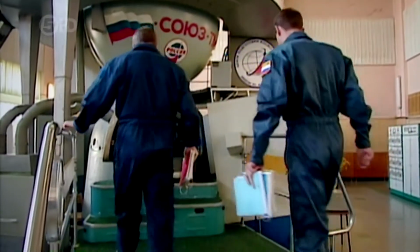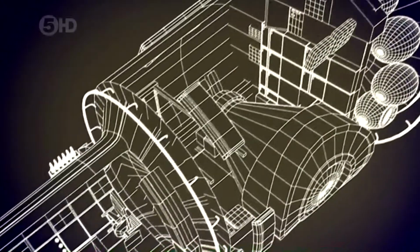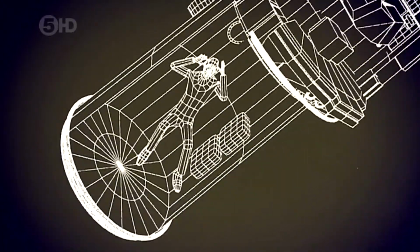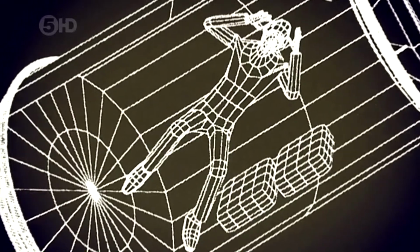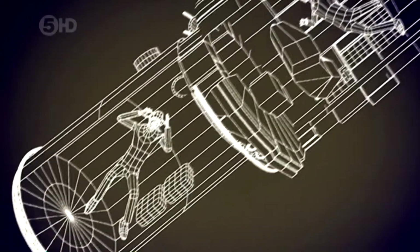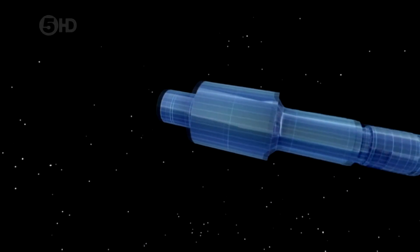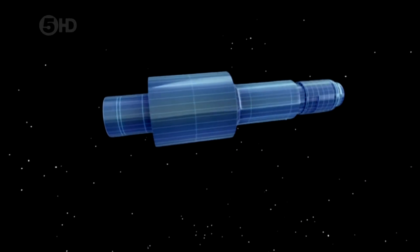The Soviets were determined not to be beaten again. They wanted to put a man in space for longer than ever before. Scientists didn't know how the human body would cope over time in this extreme environment. So they decided to put a laboratory in space to find out.